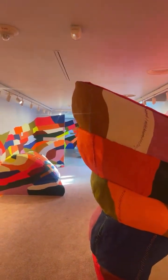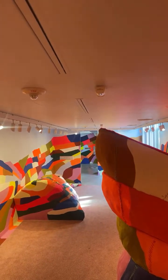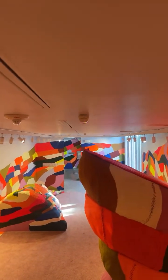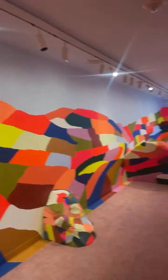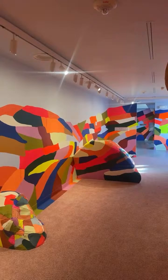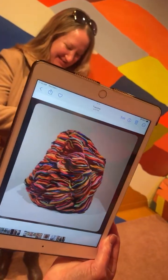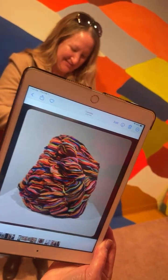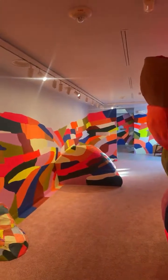Which I think is really something to appreciate, and I think this is another one by Andrea, and it's quite large. I just want to take it and make it into a ball. It's like a big yarn ball. Yeah, actually. So here's another one. That's probably about 3 feet tall. Oh, wow. Yeah, it's significant. It's not your grandma's yarn ball.